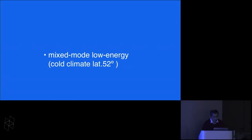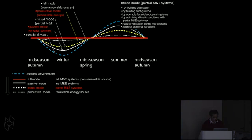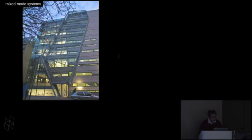Now, how about in a cold climate? Cold climate like what you have, and this is the project we did in London, and London is about 52 degrees above the equator, 51 degrees 30 minutes, and Boston is about 42, which is just below London in terms of climatic zone. And what we try to do is to see whether we can make use of mixed mode. Now, this is the Great Ormond Street Children's Hospital. This was done back in 2010.